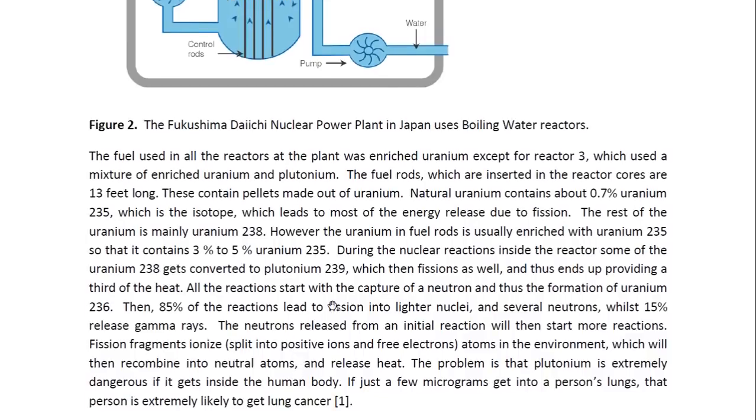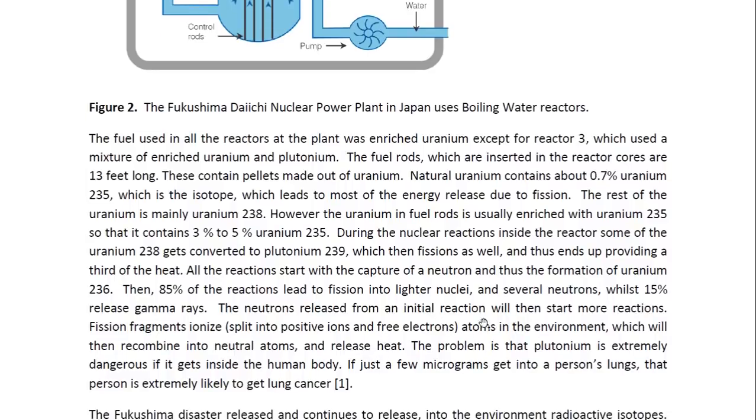Then 85% of the reactions lead to fission into lighter nuclei and several neutrons. And the lighter nuclei are usually krypton and barium, but it can lead to other ones. And about 15% leads to the release of gamma rays. 15% of the nuclear capture reactions, because this is what happens. Neutrons always start the initial reaction. They are captured. So uranium-235 becomes uranium-236.